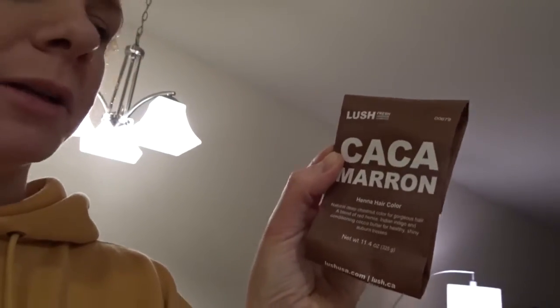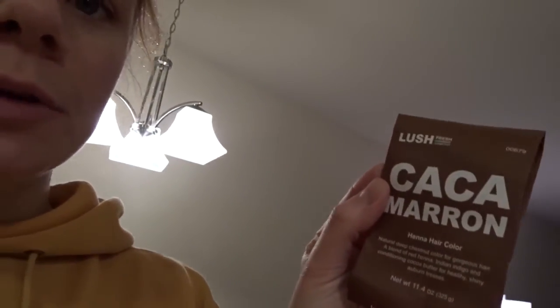I hope this isn't backwards, but it's called Kaka Maroon. I've used Kaka Rouge and I really liked it, but because my hair is so thin, when the light hits it, it's almost like orange. So they suggest you do a tester strand, which I didn't do, and I didn't do it when I switched to this color either. But the nice thing is, because I started with the lighter of the two colors, it covered.